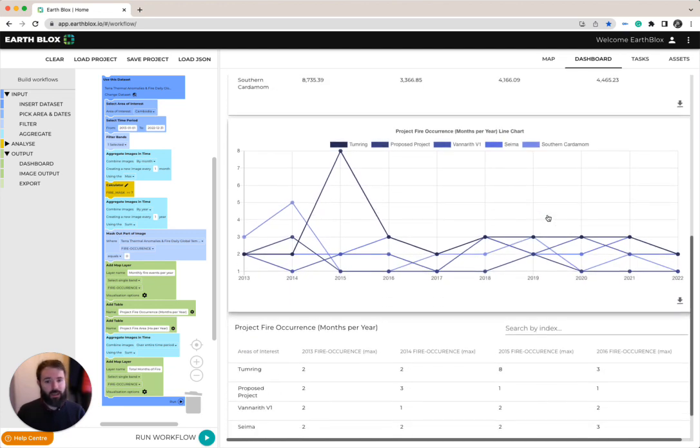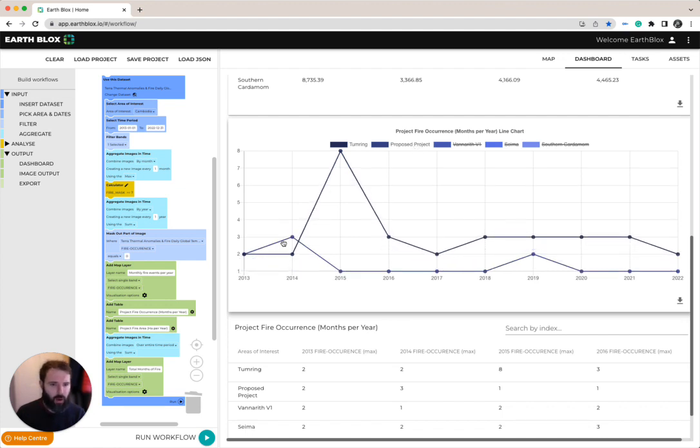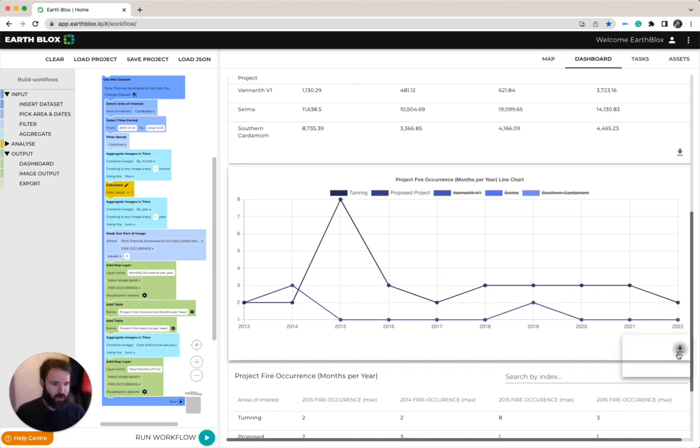Here we are looking at the occurrence of fire, so how many months each year was a fire detected. So again, if we filter, we can see that the Tumring project experienced 8 months when there were fires detected in 2015. If we compare that to our proposed project site, we can see that on average there is maybe 1 month a year where fire is detected, but in 2013 and 2014 there were a few, and in 2019 there were a few extra months. So we can download all of this data out of Blox by pressing the download button and downloading this either as a spreadsheet or as an image.